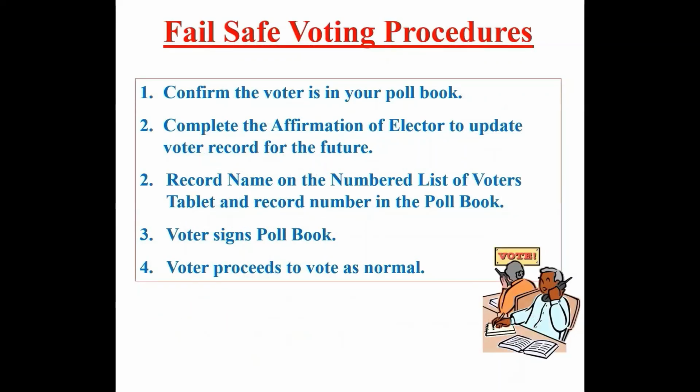Confirm the voter is in your poll book. Complete the affirmation of elector to update the voter record for the future. Record their name on the numbered list of voters and record the number in the poll book. Have the voter sign the poll book as normal and vote as normal.